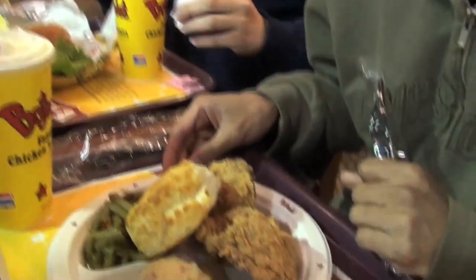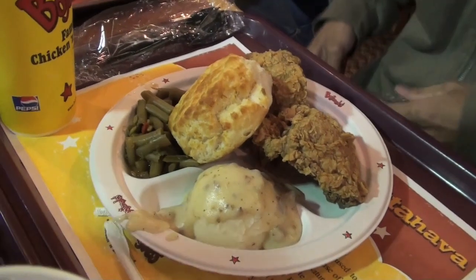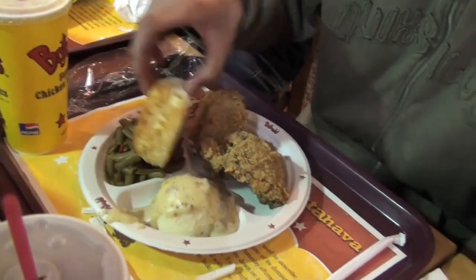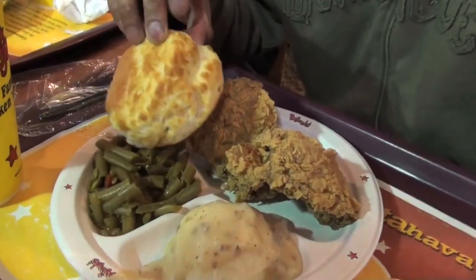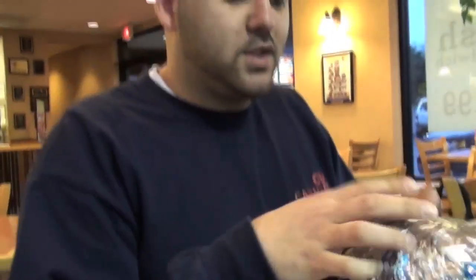Bojangles chicken, famous for their chicken and biscuits. I got a two-piece dinner. It's supposed to be leg and thigh, but they didn't give me a leg and thigh, as you can see here. But I did get two fixings: green beans and mashed potatoes. Well, let me open it up.